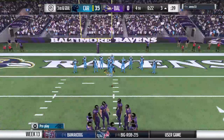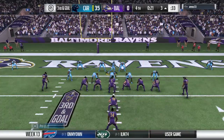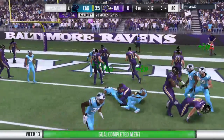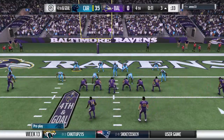From the 3-yard line again, they'll try and punch it in here on 3rd and goal. Now a handoff here to his running back, and he's going to be stopped up right at the line of scrimmage. And maybe a final chance to get on the scoreboard here. This is 4th and goal.